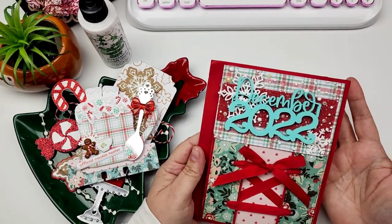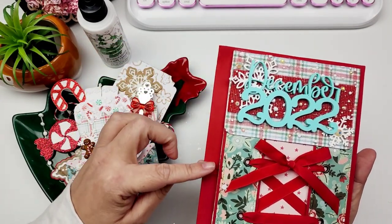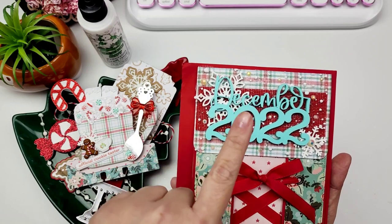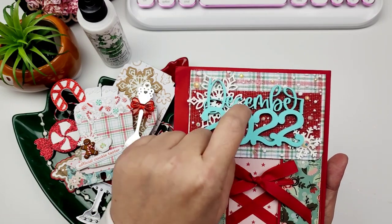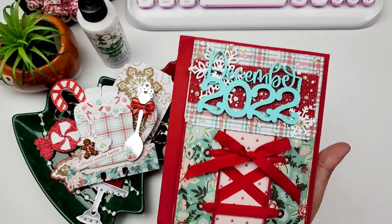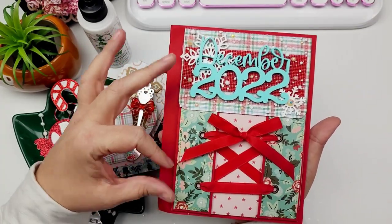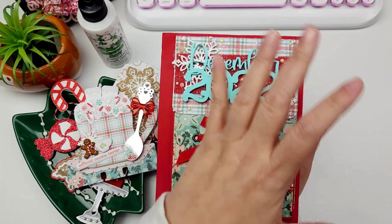Look at how cute this is. Okay, so I think this is where I'm going to do the punches, right? And then, oh my gosh, I love this. I think she said it's from ColorCast, and it's so cool. I love how the colors pop. I love how you tied this together, and it's just a decoration. Like, you don't have to untie it to open this up.